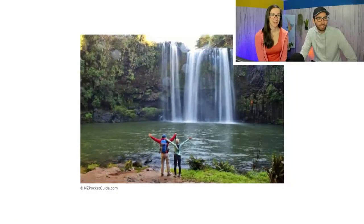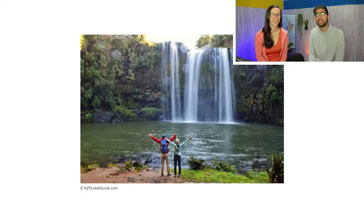And we're starting with Whangarei Falls, which is on Ngunguru Road. I can't pronounce that road ever. It's in Whangarei. You can't miss it. If you arrive in Whangarei on the North Island, there are signs to the Whangarei Falls everywhere. It's very easy to access.